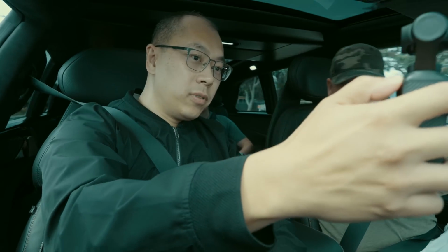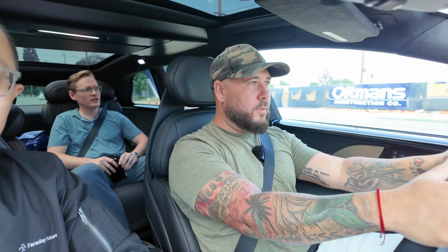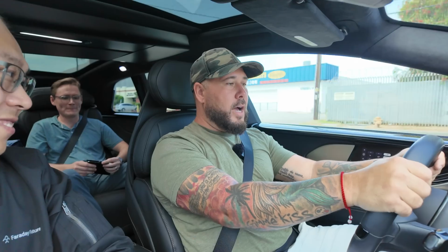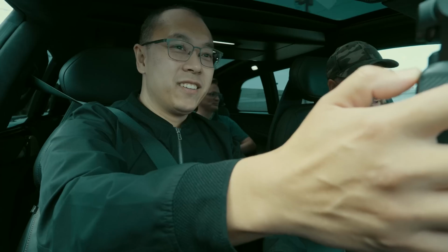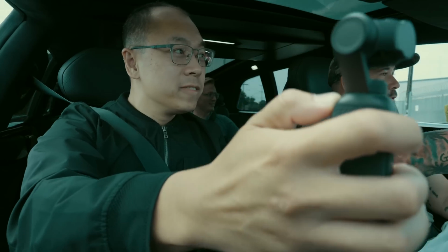It feels really smooth. It's also very easy to drive. The way the steering wheel is designed is also very good for racing. I can see why Chris Brown likes these. No, he loves them. You see it all the time in his Instagram stories.